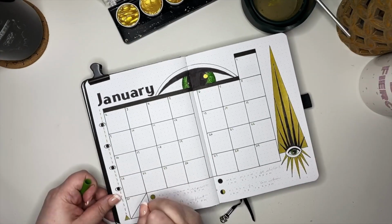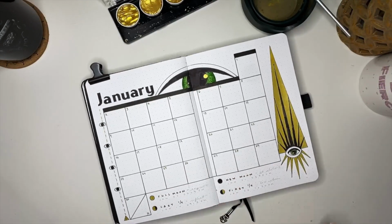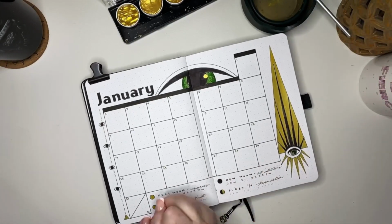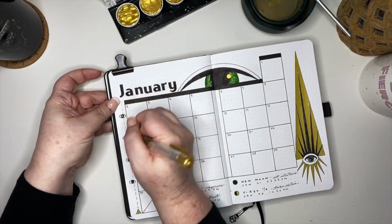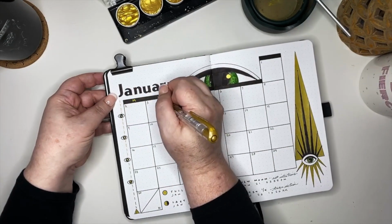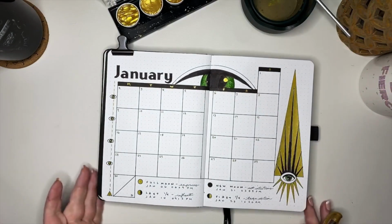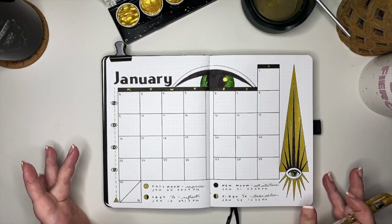I normally mark a couple of moon cycles on this setup for most months, but this time I actually did the full moon, new moon, last quarter, and first quarter, and added a little bit more information on what should be happening in your goal setting during that time period. And then I added the week numbers in the eyes down the left column, as well as the days of the week, or at least the first initial of the days of the week across the top. Again, if you want to see this with the gold shimmer, you'll have to wait for the flip through. We're definitely going to add it.